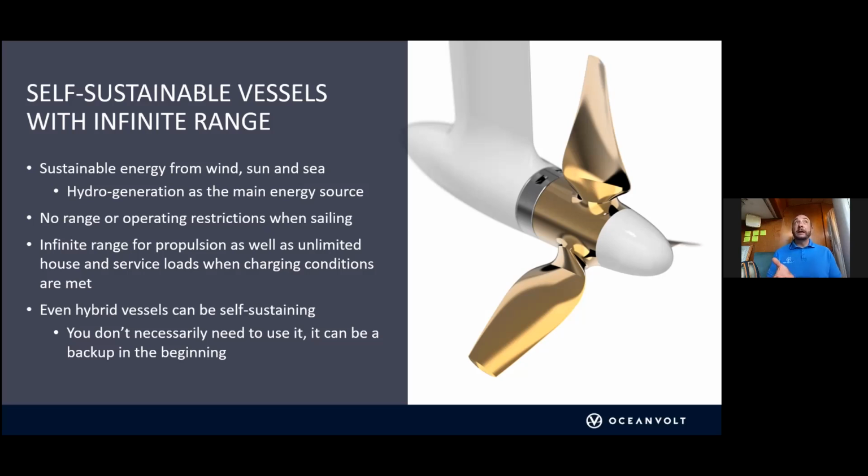But in theory, as long as you're willing to accept that boat's ratio as the cruising parameters, every sailboat can be self-sustaining. It just requires power management compromises and motoring compromises. And then as you get into the higher performance stuff, those compromises can get low enough that they don't even become an issue anymore, and the boat's effectively infinite in its range.